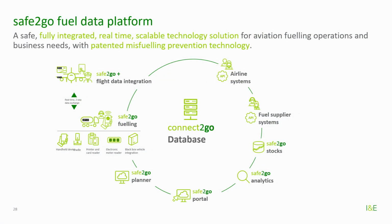Safe2Go is an internally built platform with the primary goal of eliminating the risk of misfueling an aircraft. As you can imagine, refueling an aircraft with the wrong type of fuel can have significant impacts to the function of that aircraft's engine.